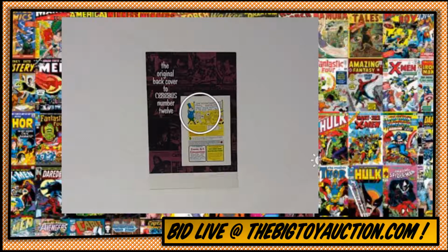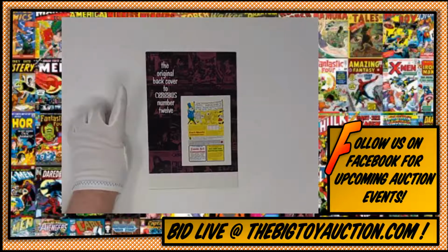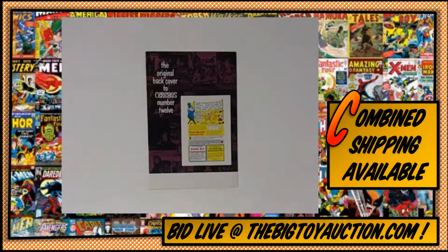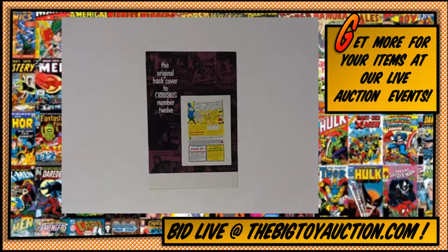Amazing. All right, let's get some brightness into this one so we can show you. Again, nice sharp colors, nice sharp corners, good colors on that one still. All around, a great book.